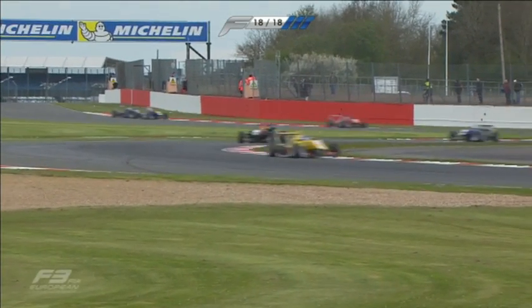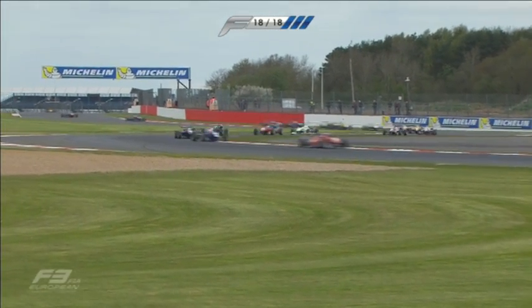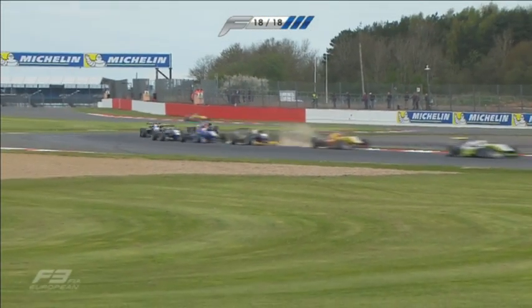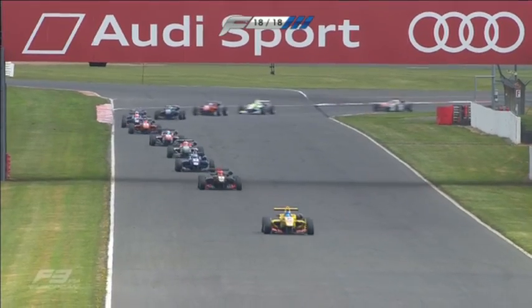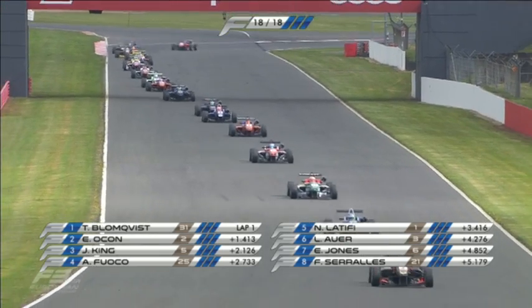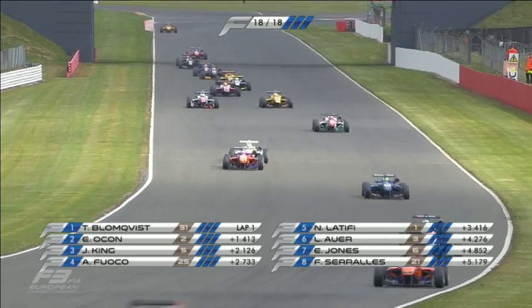Through the Becketts S's for the first time. Then Tom Blomqvist here looking good, pulling a couple of car lengths already over the French driver Ocon. Rest of the field filtering their way through. We've had a couple running wide, but don't think we've had any real dramas so far. Roy Nissany there towards the back of the field, last but one, has lost a place or two. 1.4 seconds the advantage already for Blomqvist. So tremendous stuff from him. Then Jordan King in 3rd.